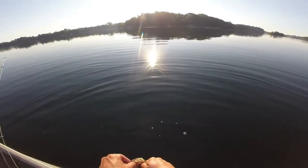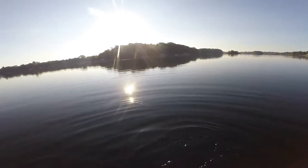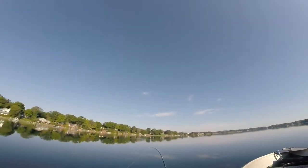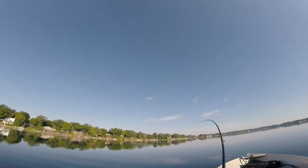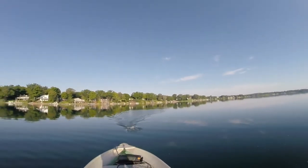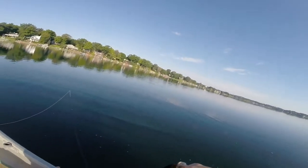His lip got torn up. Good fight. I got two pockets over here. I don't know which one to choose. Try this one. I just see one jump. Got another one. Teach you to eat those shad. Another good smallmouth. Another good smallmouth. They're just popping these shad.